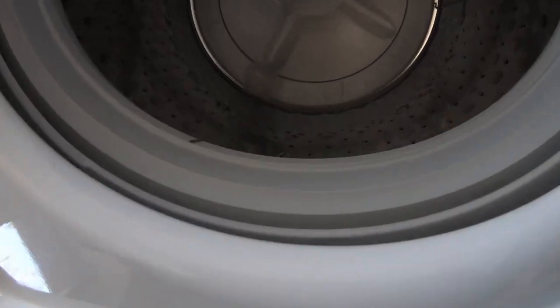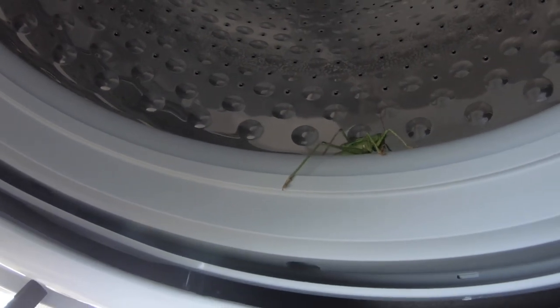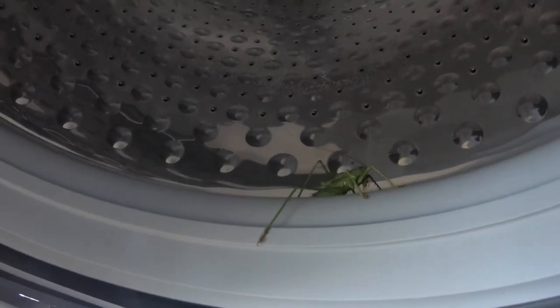Apparently this huge grasshopper wants to get clean. He's in the washing machine. Huge grasshopper. I might catch a few of those for bait later.